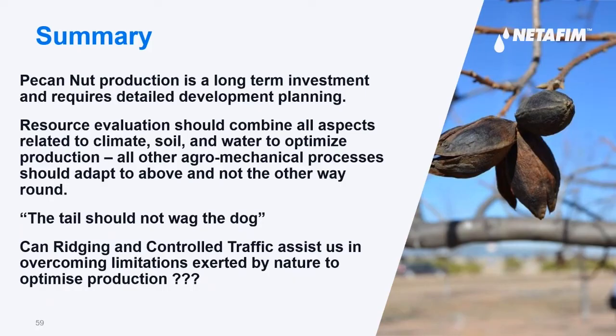In summary, pecan nut production is a long-term investment and requires detailed development planning. We should look at our resources. It should combine all aspects related to climate, soil, and water to optimize. All other agromechanical processes should adapt to the above and not the other way around. The tail should not wag the dog.